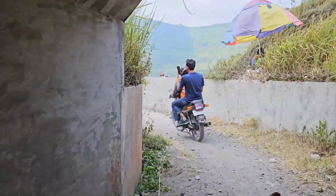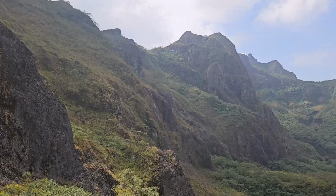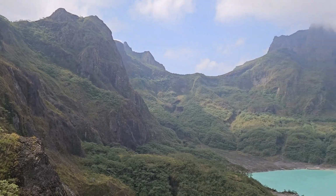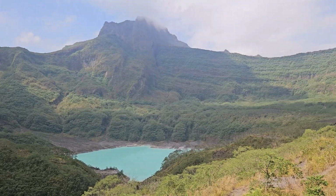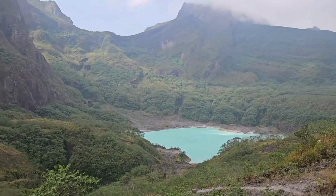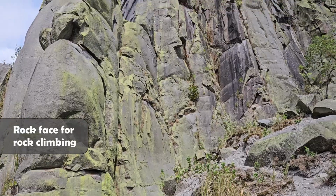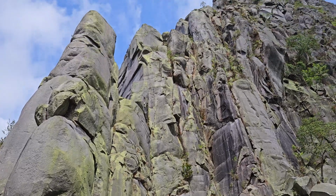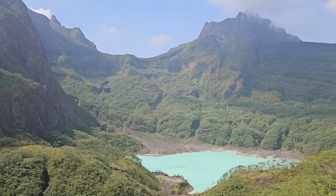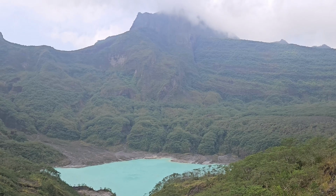There is an impressive rock face just on the right, but it's impossible for regular hikers to scale. However, it is suitable for rock climbing and there are signs that people have made it to the top. Comparatively, Mount Kelud is less impressive than the other locations visited during the trip, and you might want to spend the extra day near Tumpak Sewu and visit Kapas Biru and Pelangi waterfalls at a more leisurely pace.